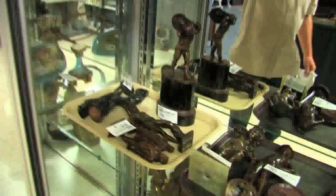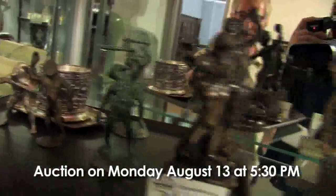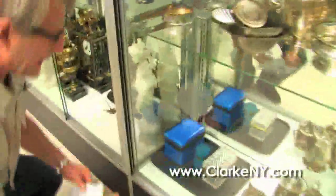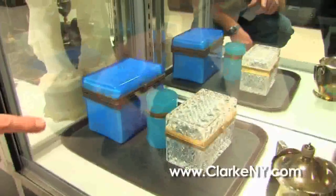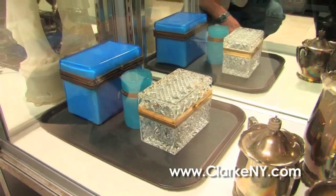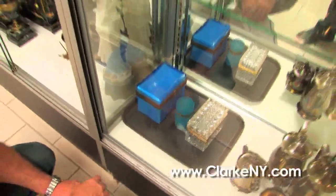Large groups of bronzes, sometimes to be sold in a whole tray lot here, little grand tour, Italian bronzes, European bronzes. If you can see through this glass, Steve, three 19th century, or the cut glass one is probably early 20th century, two 19th century opaline glass dresser boxes. This is quite a large one.